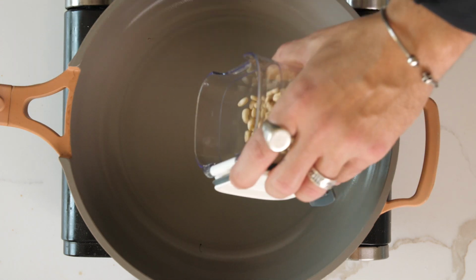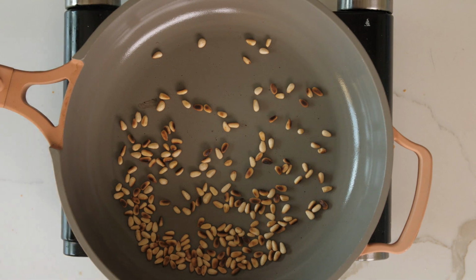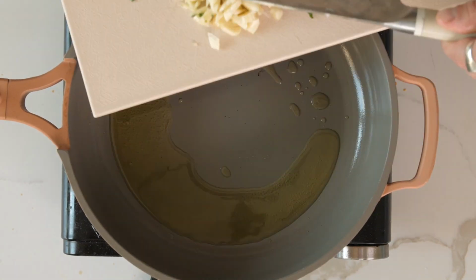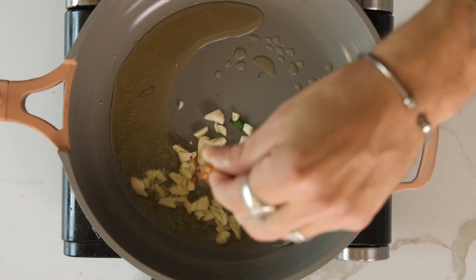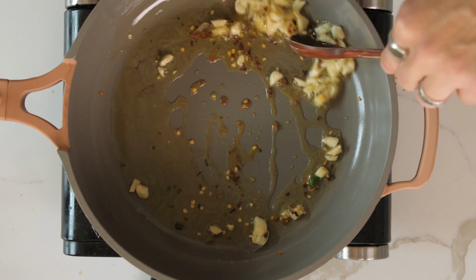And while that's cooking, let's get a pan, pop in some pine nuts, and then just fry these for a few minutes until golden brown. Perfect, and then we'll set the pine nuts aside. We'll add some olive oil, 2 cloves of chopped garlic, and a teaspoon of chili flakes. And just let that cook for about 2 minutes until the garlic is soft.